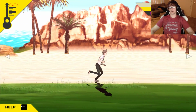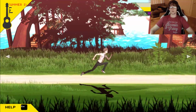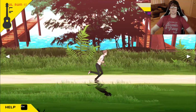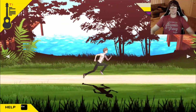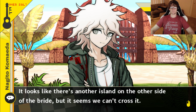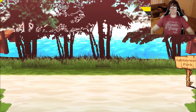Run, and I'm running, and I'm running. Blocked off island. Ooh, is this just like a hub? Like a nexus for all the islands? What the shit is that? Nothing there. I leveled up from running around a bit, apparently. Interesting.